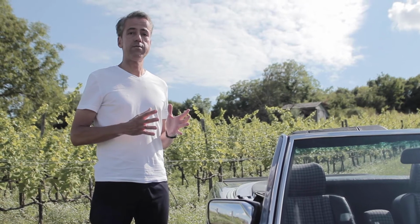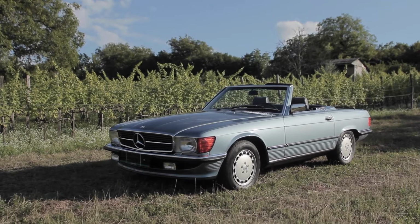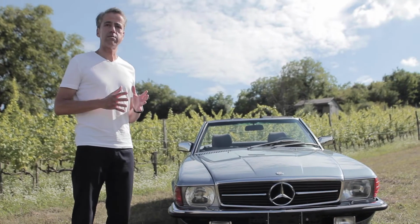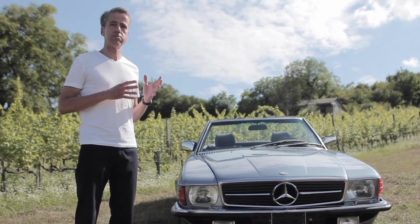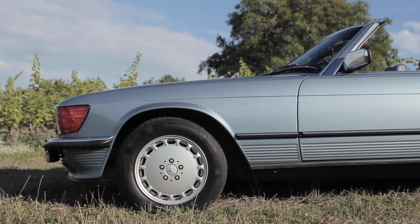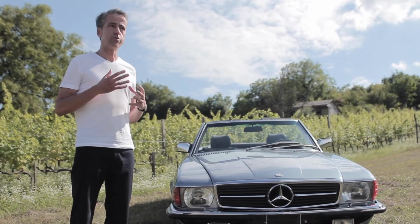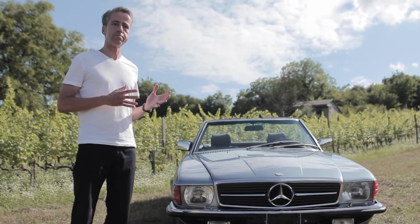Now, this was really the ultimate symbol of success and wealth back in the day, and these cars were enormously expensive. When new in some markets, they cost as much as a Ferrari. This 560 SL is the last iteration of the R107, built for the last 3 years of an 18-year production run. Impressive by any automotive standard. The R107 saw the light of day in 1971, and it really was a giant leap forward for Mercedes and took their cars into the modern era.